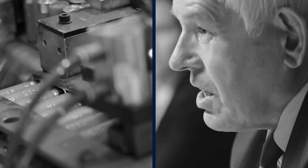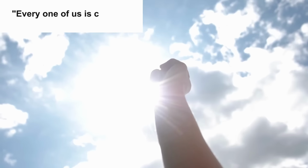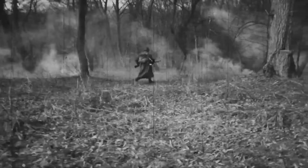In another booklet, the White Rose encouraged ordinary Germans to commit sabotage wherever they worked, in munitions factories, government offices, newspapers, and universities. "Every one of us is capable of contributing something to bringing down this system." Sophie joined her brother in the White Rose resistance and assisted in the publication and distribution of booklets throughout Munich and other German cities, which was difficult given rationing and travel restrictions during the war. "Please duplicate and pass on," begged the leaflet, hoping that it would reach more Germans objecting to the regime.